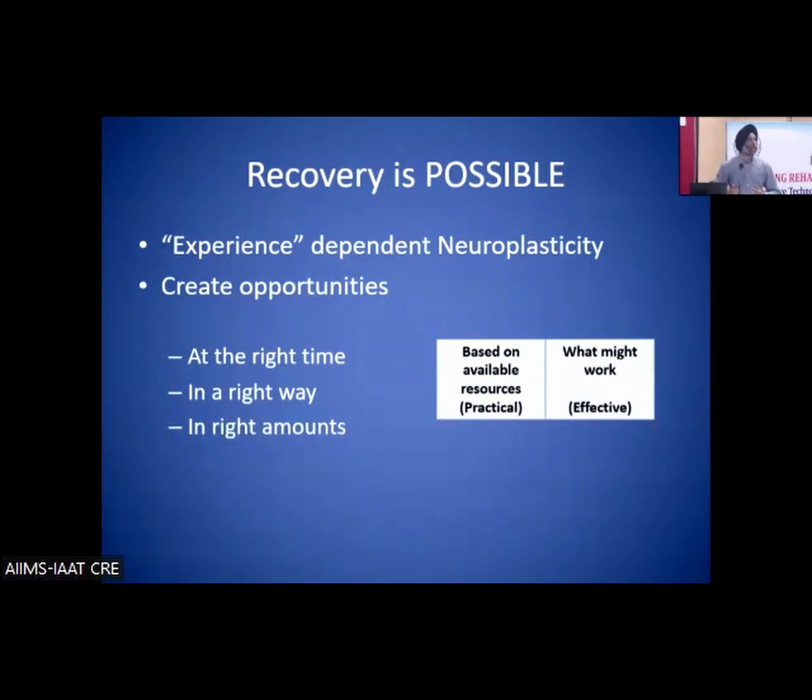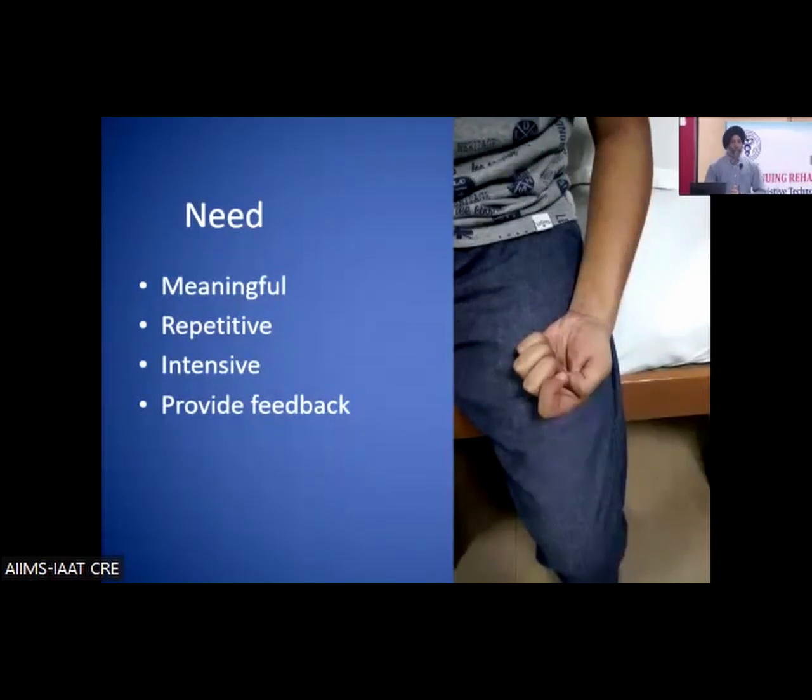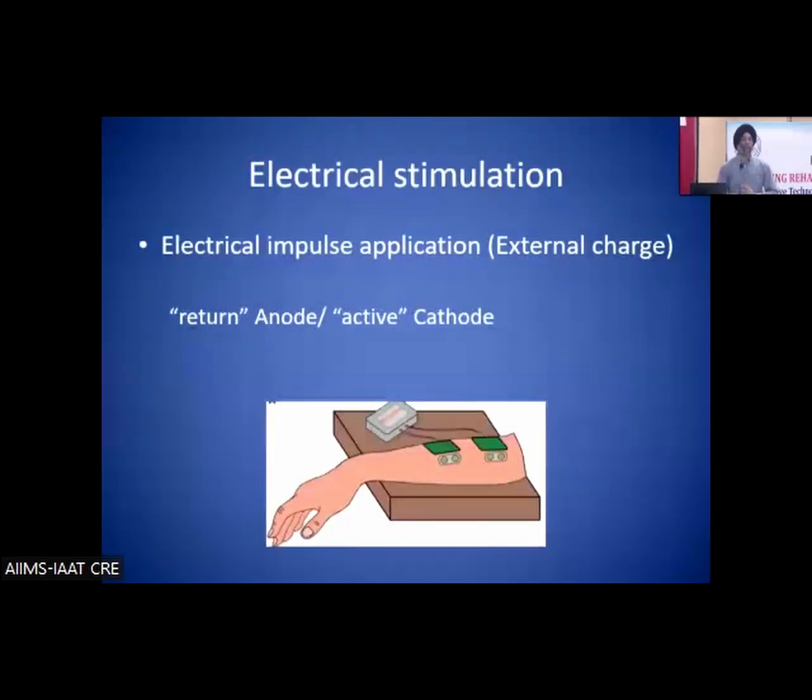We cannot work according to best evidence everywhere in the world, but at least the rehabilitation should use what might work or what is effective. We all should strive for a better rehabilitation. So the need is to provide meaningful, repetitive, more intensive rehabilitation, which also provides feedback.